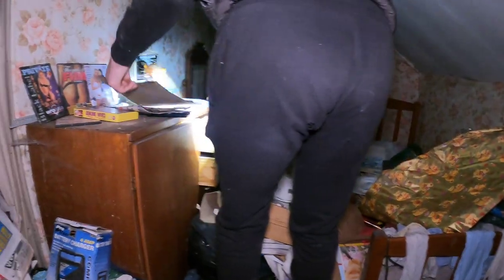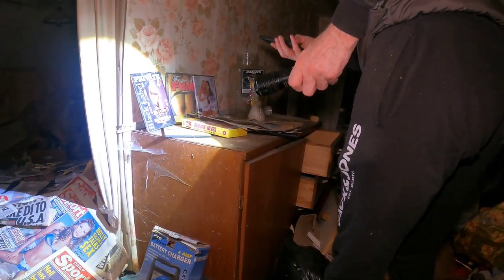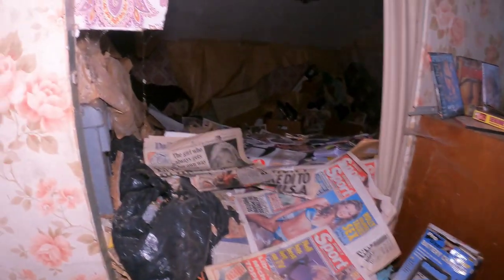Indeed, yeah. But why would you have a picture of a boy? Right, Lee, why would you have a picture of a boy in a room where there's porn DVDs stashed? Not sure. That's a bit, would you say wrong? Yeah.